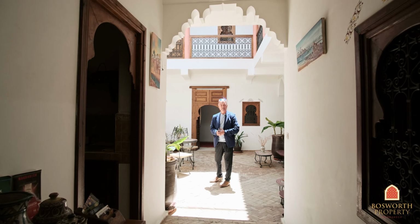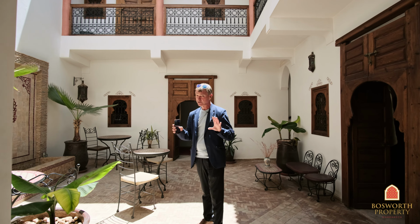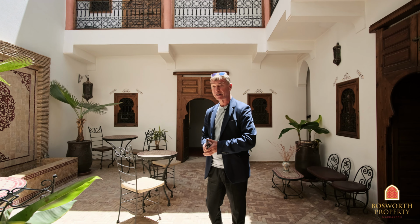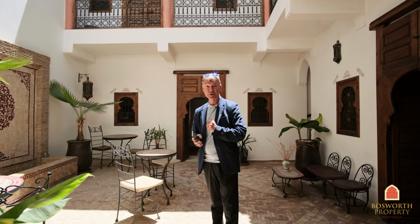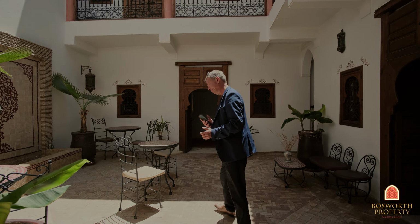So what a lovely find this is here in Riad. Over 150 square meters of footprint, giving 220, 230 square meters of living space, five ensuite bedrooms, there's a nice kitchen, there's a sitting room, beautiful sunny courtyard here, as you can see as well. And what's really interesting here is the price, which you are soon going to discover. Let's go up to the first floor.